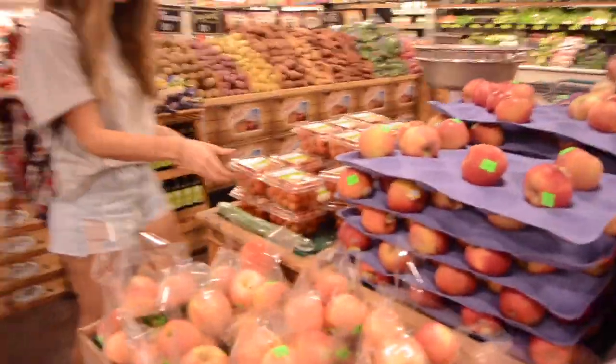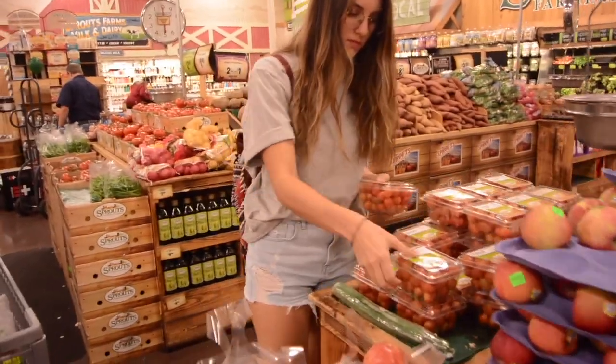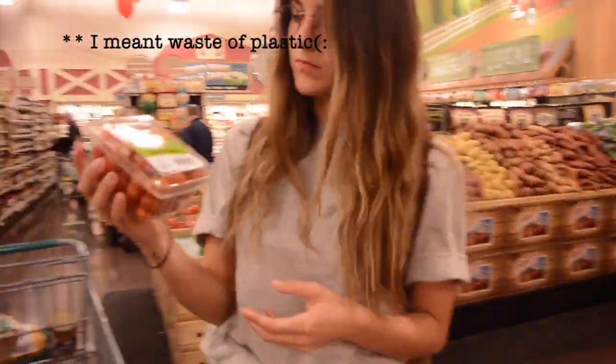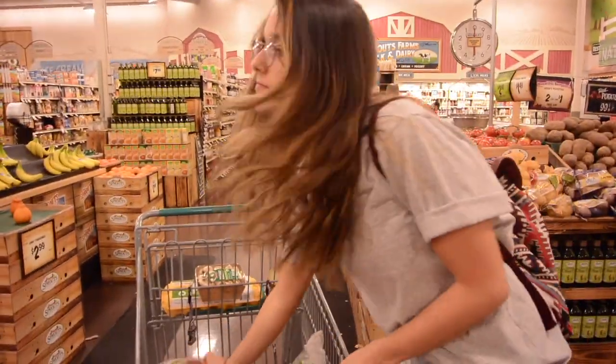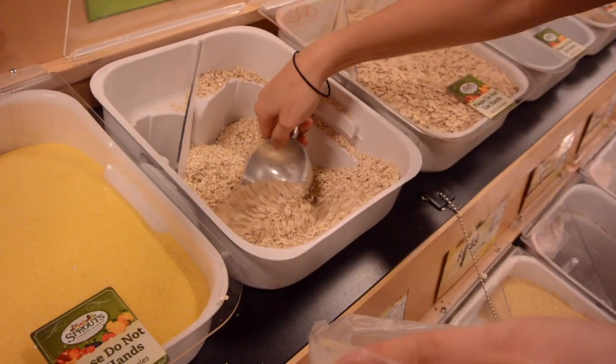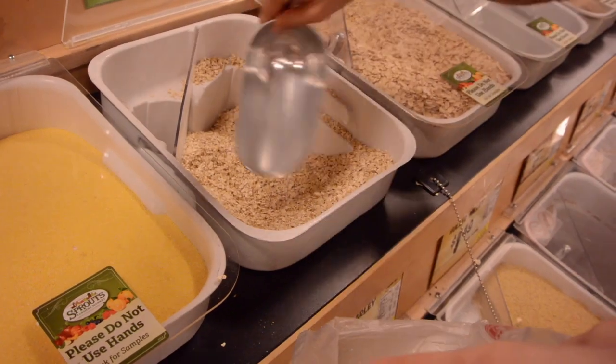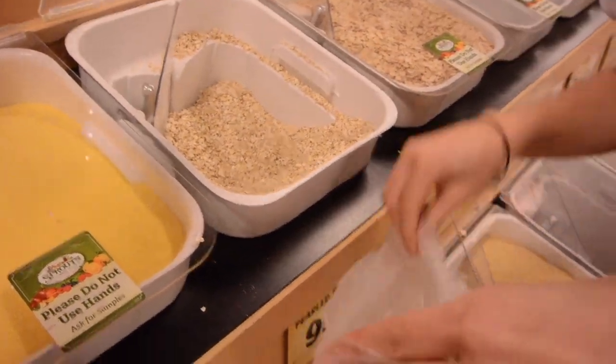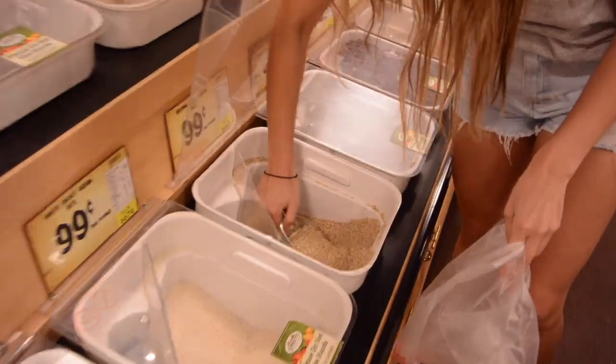As you probably noticed by now, I don't bag my veggies or fruits just because I feel like it's a waste of paper. But the cherry tomatoes, oh, I need to buy them in that plastic container just because they're so good. And lastly, our bulk items. I usually buy oatmeal, quinoa, rice in bulk so we can control our portions and save some money.